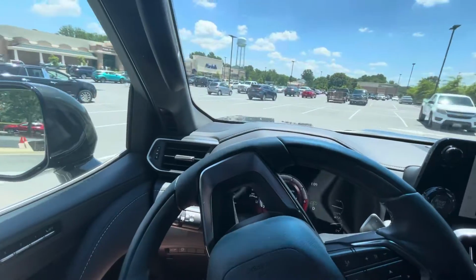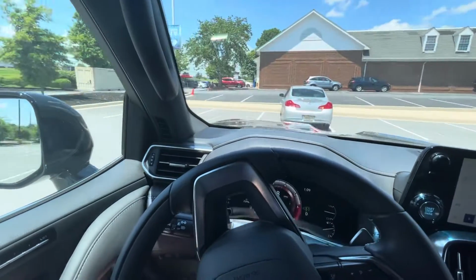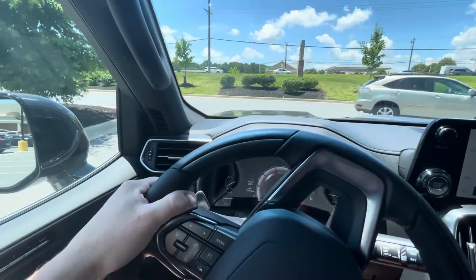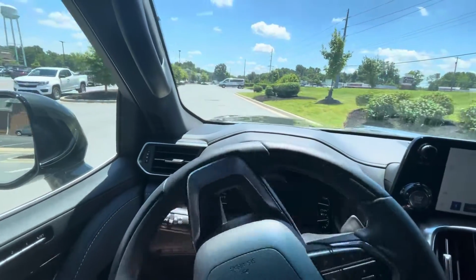So this really is similar to how I remember that Tundra, and the wheelbase in that Tundra was much longer than this, of course. I am always a huge fan of that.